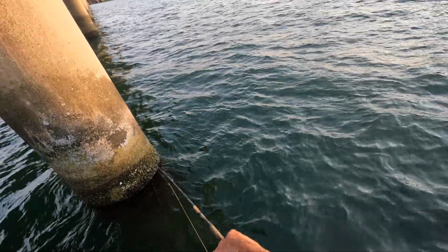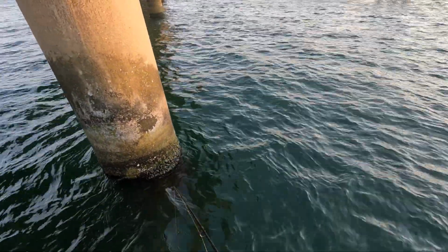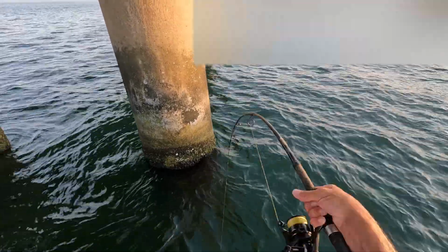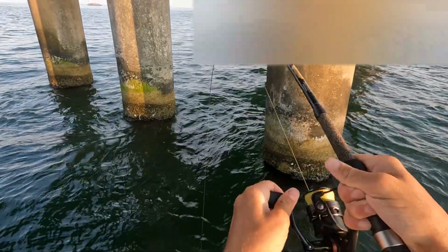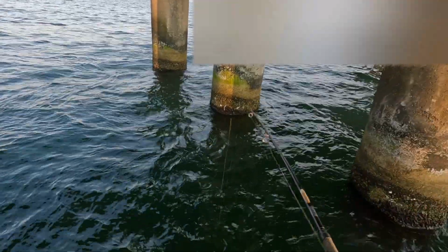And this trolling motor just makes such a difference. This is a little nicer. Oh, a lot nicer. This one might eat.